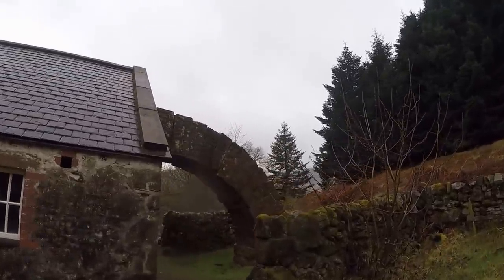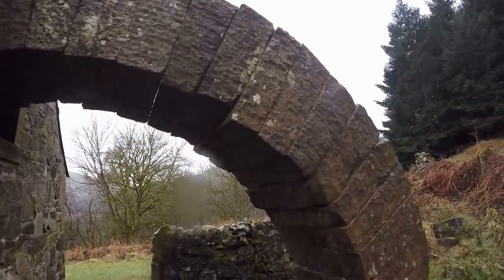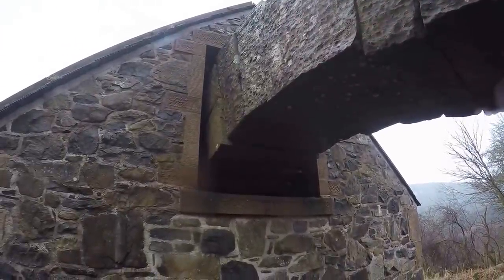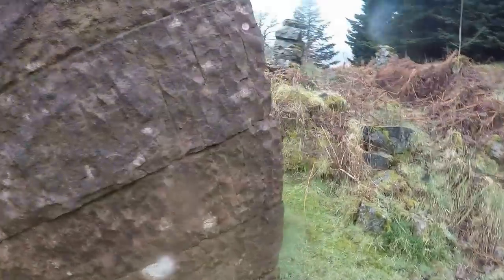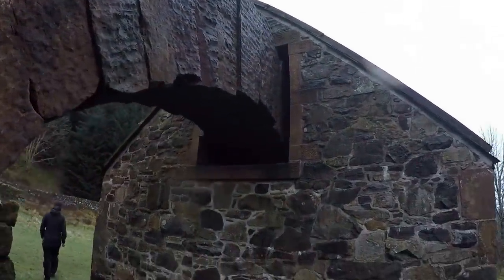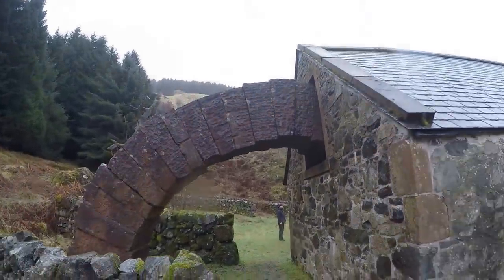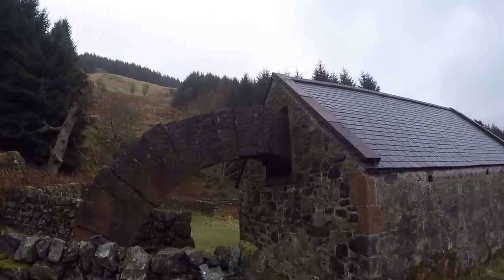And here we are at the first of the arches, which will make a good shelter to be underneath, actually. But the rain's very fine. But as you can see, it goes in one of the byre windows. Very impressive. As Diane's taking it all in. Very nice.